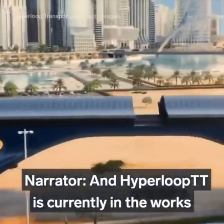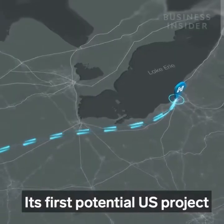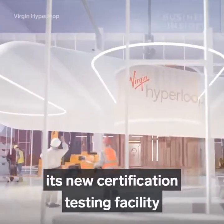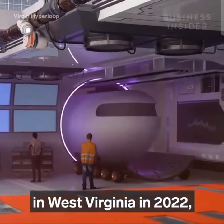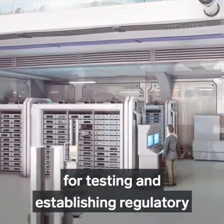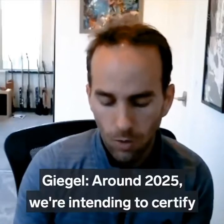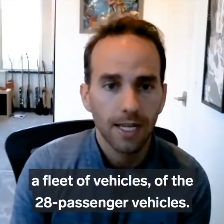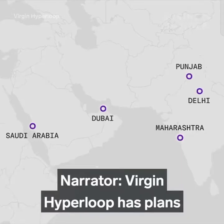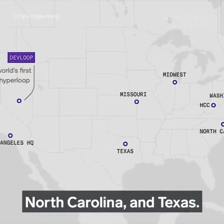And Hyperloop TT is currently in the works to build and test a full-size project in Abu Dhabi. Its first potential U.S. project will run from Chicago to Cleveland. Virgin Hyperloop will be building its new certification testing facility in West Virginia in 2022, including a 9,600-meter track to be used for testing and establishing regulatory and safety guidelines. Around 2025, we're intending to certify a fleet of vehicles, of the 28 passenger vehicles. Virgin Hyperloop has plans in Dubai, India, and more, with stateside plans for the Midwest, North Carolina, and Texas.